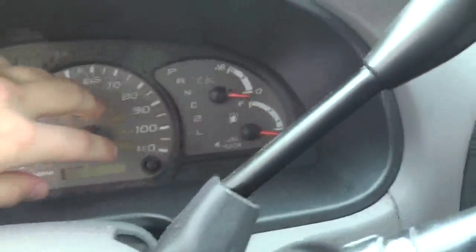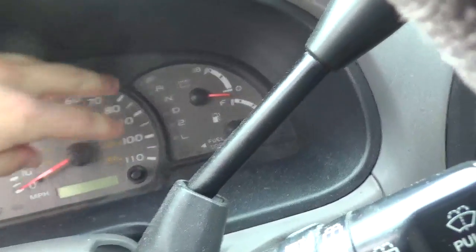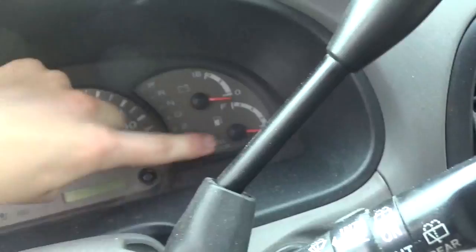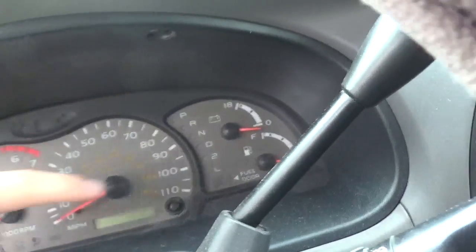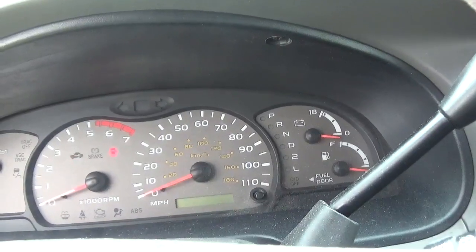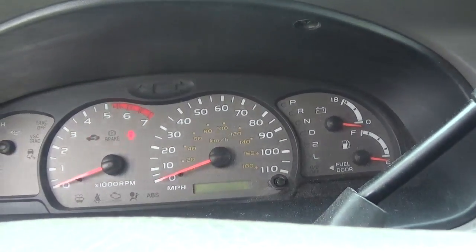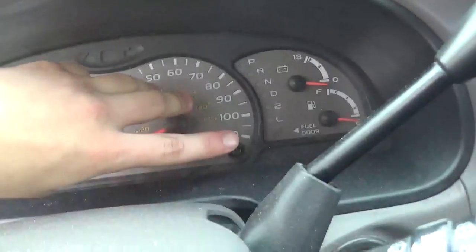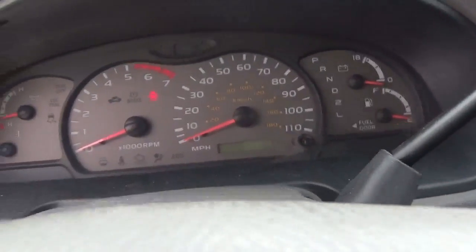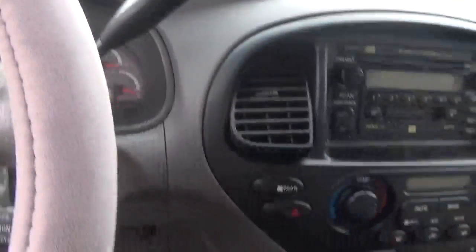The light just went out, and there's no real need to fix it because the transmission still works fine. Battery voltage, as well as our fuel, and then our fuel door arrow pointing to the driver's side, letting us know where the fuel door is located. You can toggle this switch to change the display in the odometer. You can look at some other functions, not too much else though.